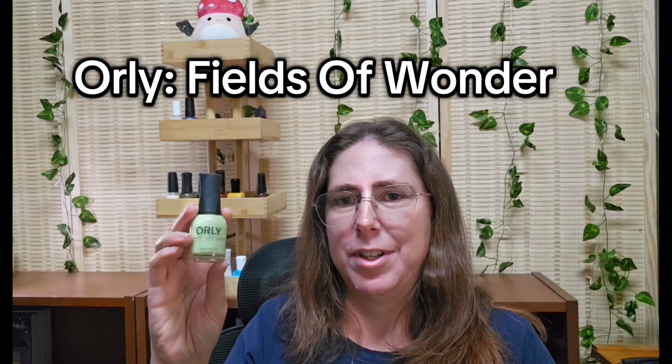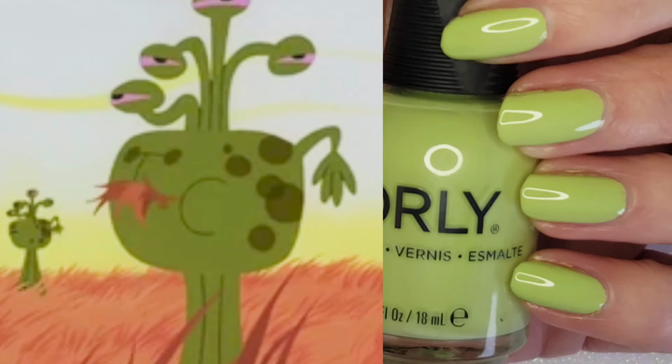For the last cream, I am calling this one Other Worlds, because not only is Jack in the far future, he also gets to travel to other worlds, and this is one of the staple colors used in the show. It's often used for peace in the show, but it's also for strange and interesting things. This kind of light, not quite chartreuse, cream green.